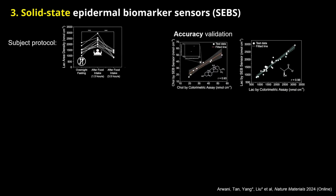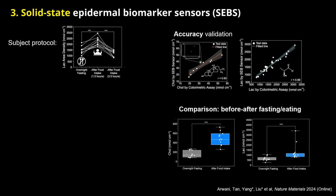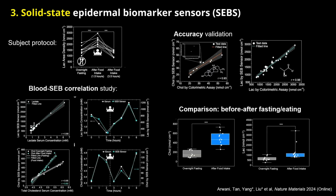And that video brings us to the exciting part, which is also the subject protocols. We put it on quite a few people to see how it works. So basically, we are looking at someone who's fasting versus after having a meal for a couple of hours, and we can see there is indeed a change in the cholesterol and lactate levels. And more excitingly, we then correlated the on-skin readings with blood serum biomarker concentrations as well.